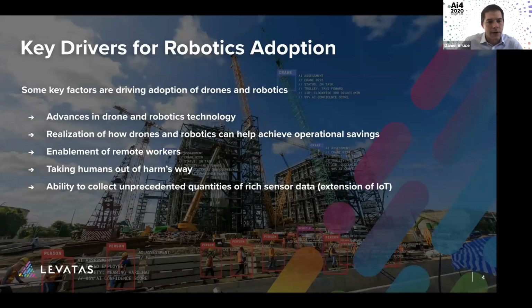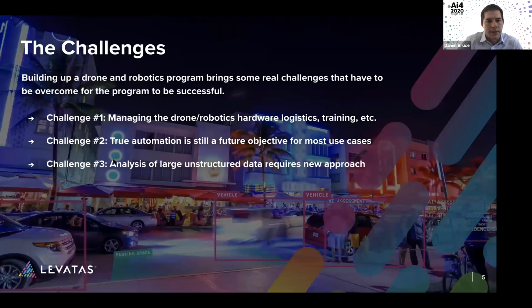And then lastly, and this is very near and dear to our heart, companies are seeing drones and robotics as a way of extending their structured IoT program. So if you think about a drone or a quadrupedal robot as really a moving sensor platform, it really unlocks the ability to capture rich sensor data at a scale that just hasn't been seen before. So with these tailwinds, it's really no surprise that we're seeing the kind of adoption that we're seeing today. There's a lot of opportunity here and a lot of momentum.